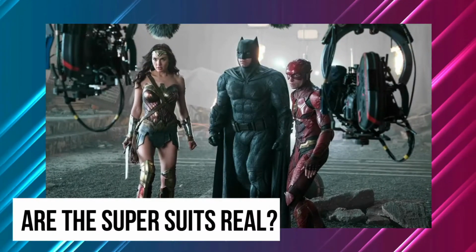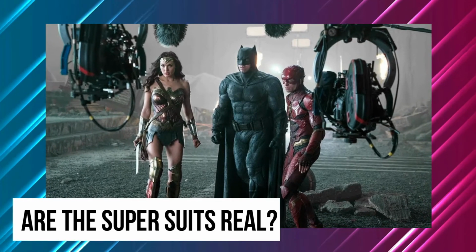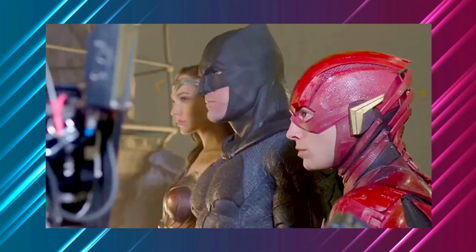Are the super suits real? By far one of the most recognizable aspects of a superhero is their costume.